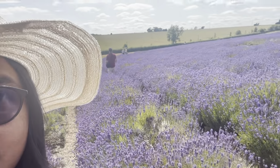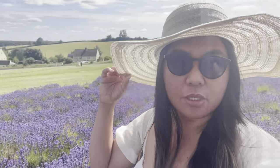The husband with his mother chatting. Okay, so the admission fee, or entrance fee, is £7 per person, and it doesn't matter how long you stay. Stay as much as you can.